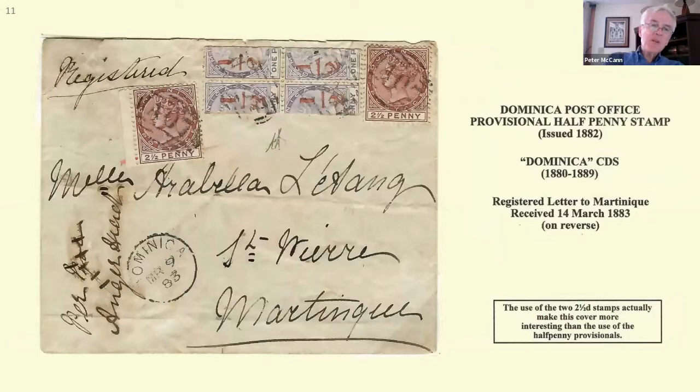This is also the first issue, 1883 cover that was sent. What happened was in Dominica, the postal rates changed, the Universal Postal Union went in, the various postal rates changed, and Dominica all of a sudden needed some halfpenny stamps for various rates and so on and so forth. They had the 2.5 penny here, but they didn't have any actual halfpennies to make up a halfpenny rate for several other things. So they made some provisional overprints.